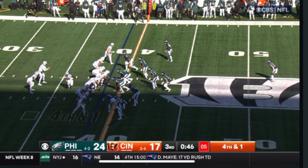This is where we lose the game, which is crazy to say. You can point out one play, but you can point out one play while we lose the game. You see 1, 2, 3, 4, 5, 6, 7, 8, 9, 10. Actually, well, no. This is 10 right here. This is 11. Yeah, 10 guys in the box, right?